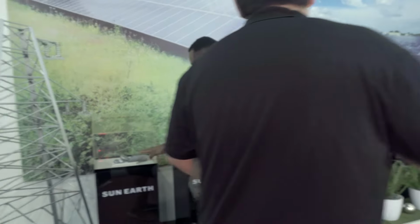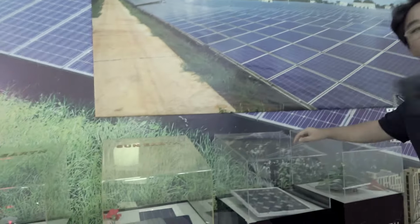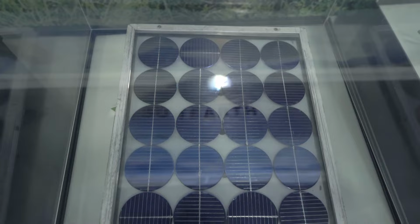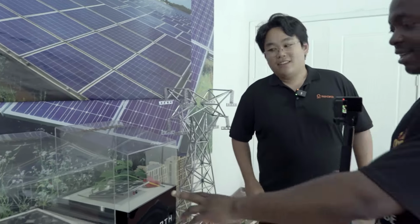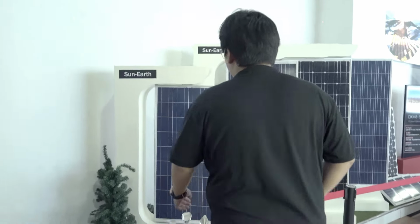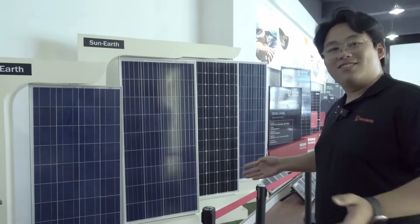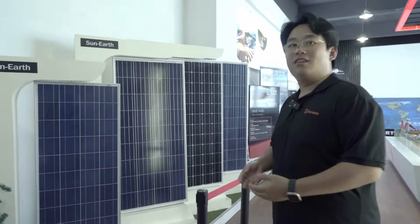Oh, this one. Something like this is the early module from the early 1980s. In 1978, that's when we first produced modules. That's probably the first Chinese module. Yeah, that's a long time. I've never seen this type before. Yes, these are silicon modules, and they are like 20 years old. So it's basically a history of solar modules. You can't see anything like this in China or even in the world.